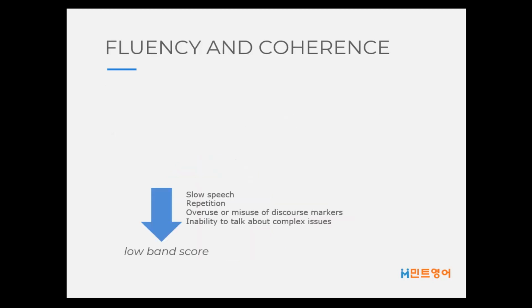Lower band scores in fluency and coherence are typical due to slow speech, repetition, overuse or misuse of discourse markers, and inability to talk about complex issues. Getting higher band scores means having fewer repetitions and pauses and using discourse markers properly.